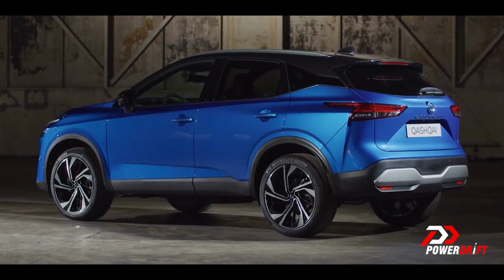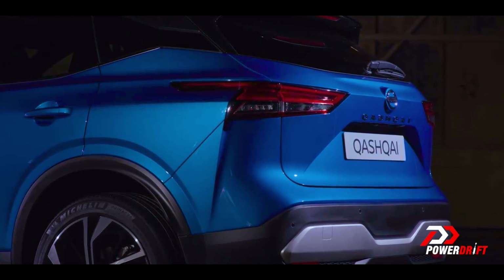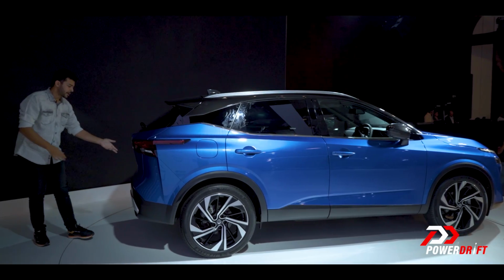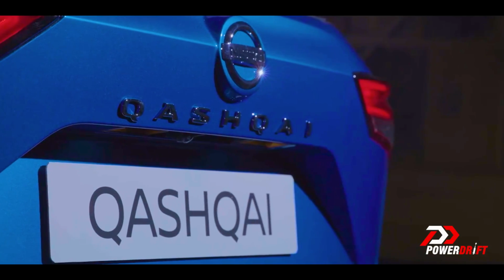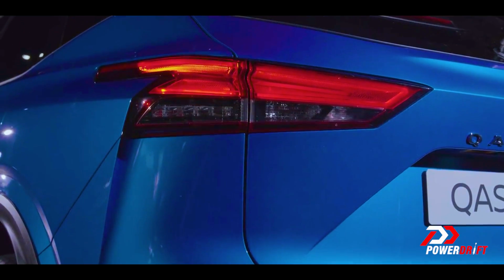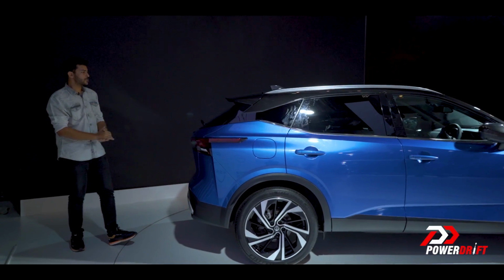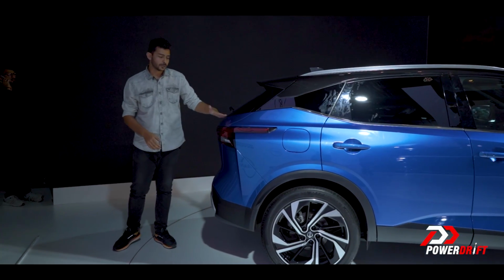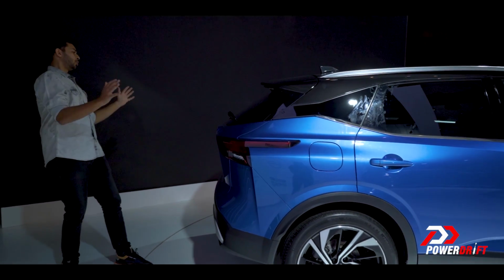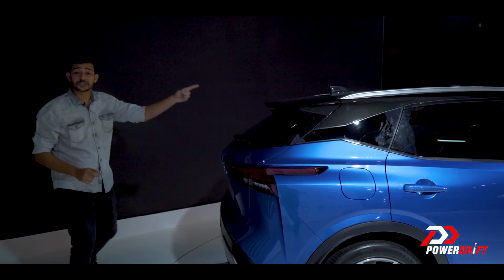Nissans and their rears, their engineers, 2 thumbs up for designing the rears, right? Gets that integrated spoiler with a little recess, has the Qashqai branding at the center, also large LED lamps that add more character. It has a lot of elements on the rear, a little busy to say so, because this is black and then this is color to the body, and then you have gray and then you have silver, but then again it all looks very stylish. Now let's quickly check the insides.